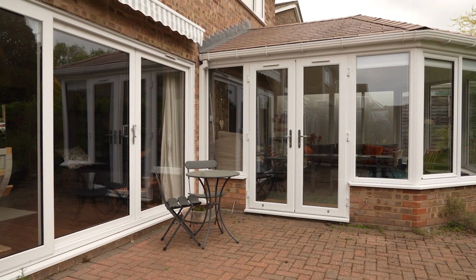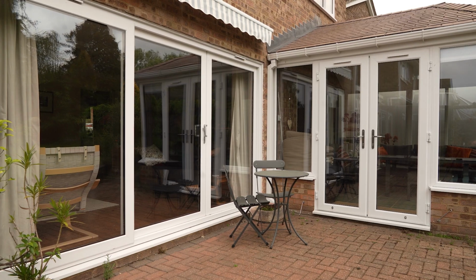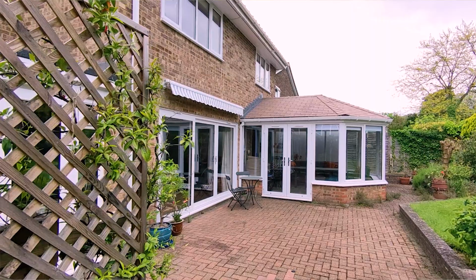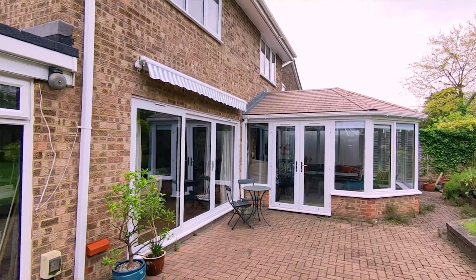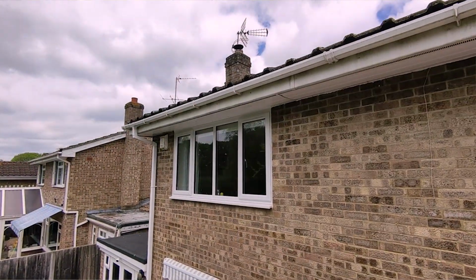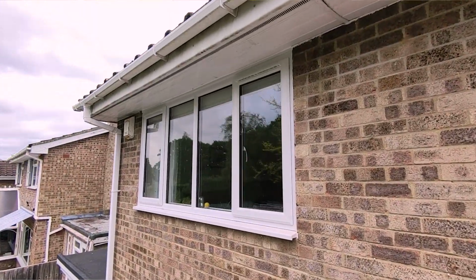As a result of replacing the conservatory, we also started realising we needed to do something with the large doors at the back of our lounge. So that was our next investment, and we were very pleased with that. Again, it made the room feel significantly warmer and a lot more secure. And then the final part of the work that we had done was our upper windows at the rear of the house.